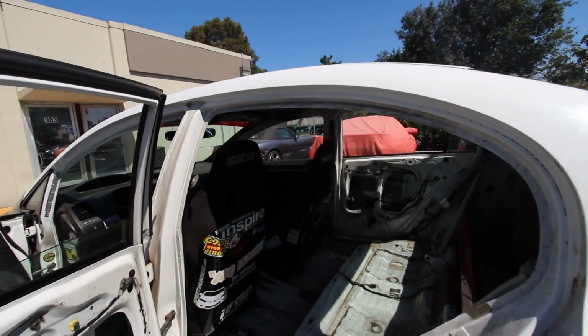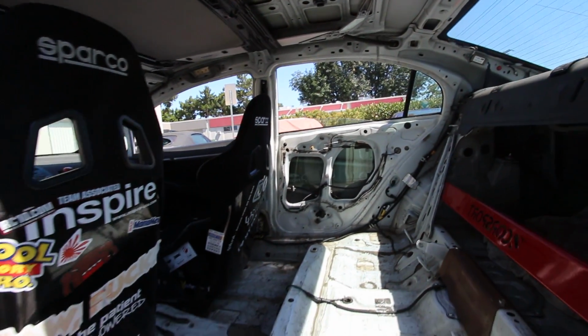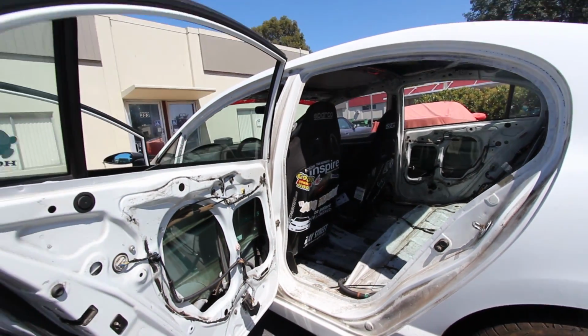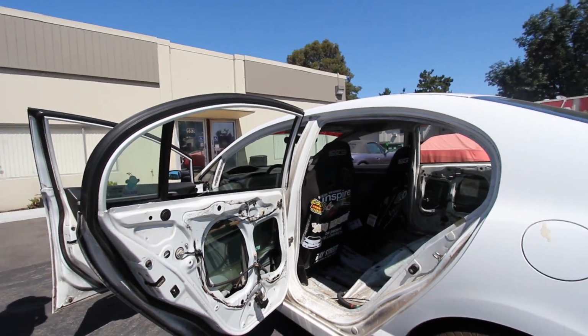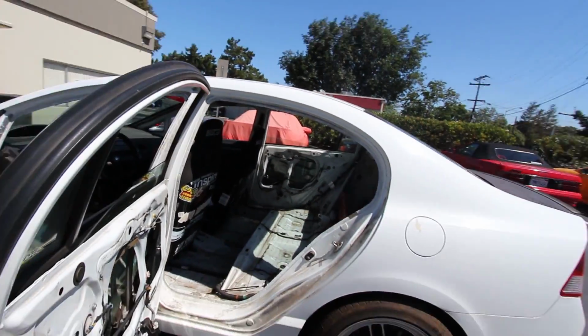I actually remember this car when it was complete, and then I go over to this guy's house one day, and he's got the entire interior of this car in his room as his room furniture. Sitting in an FA5 seat playing Forza. Well, I had to use the seats. Had to make use of them somehow.